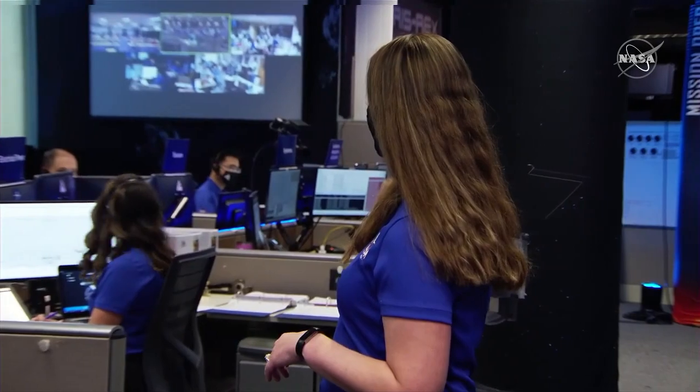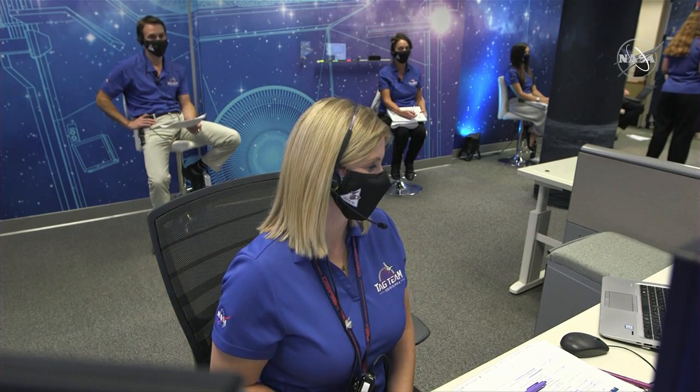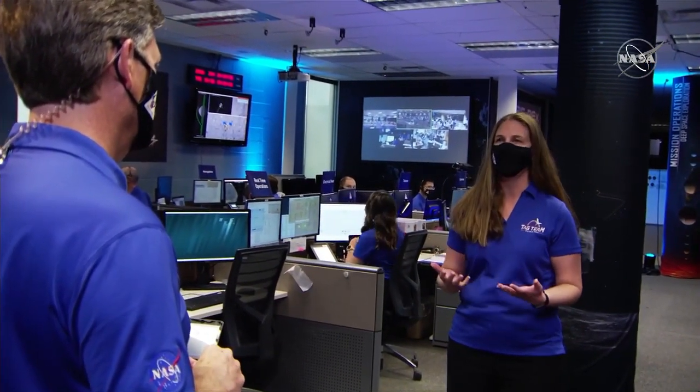And right next to her is Estelle Church, and Estelle is our systems coordinator for this event. She's built all the command products that are executing. She's keeping an eye on how everything is progressing on board the spacecraft, talking to all of our subsystems here in the room, and making sure things are going just as planned.